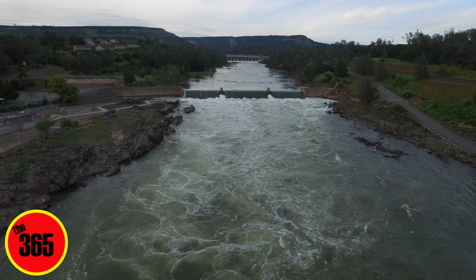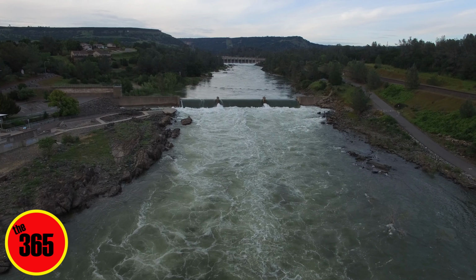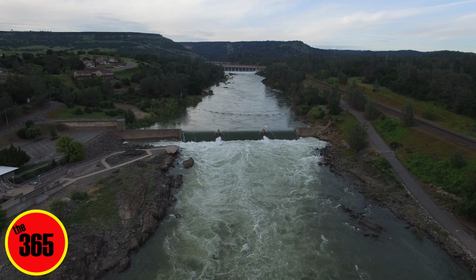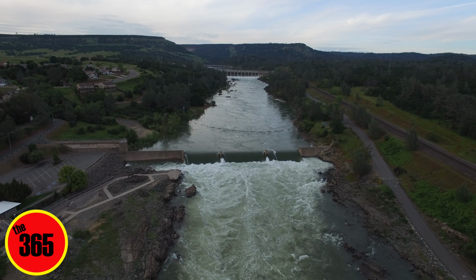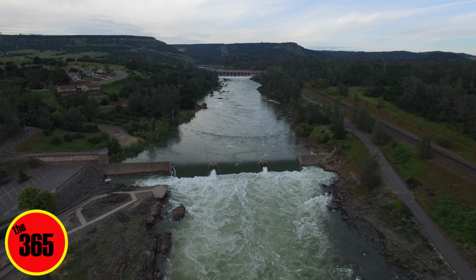Obviously, I got the drone up. Let me get you up a lot higher. Sometimes it's easier to get a perspective from when you're way higher. So what you can see far off in the distance, that is the spillway gates for the diversion pool. And I'm gonna go towards that. Try to fly it as close as I can.